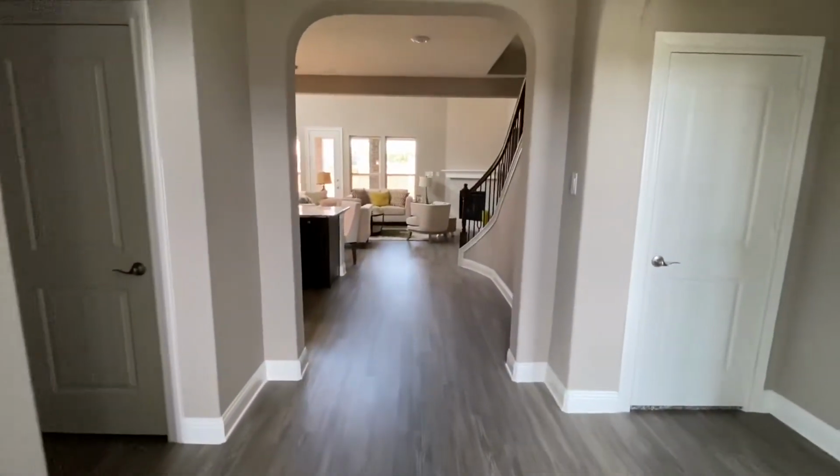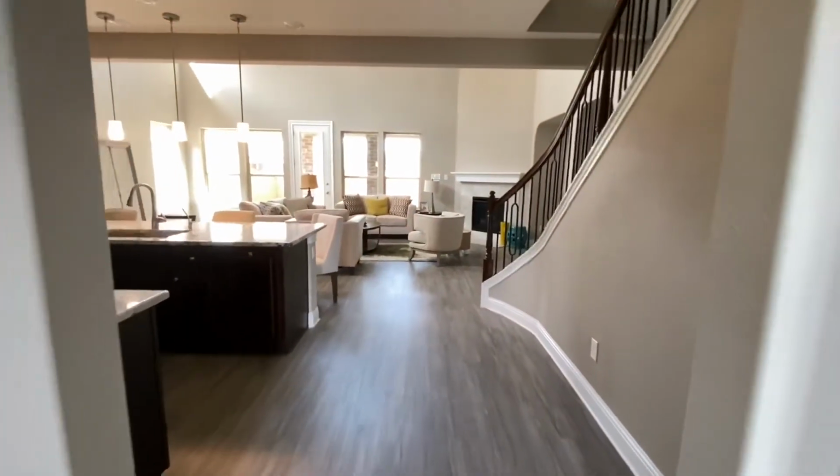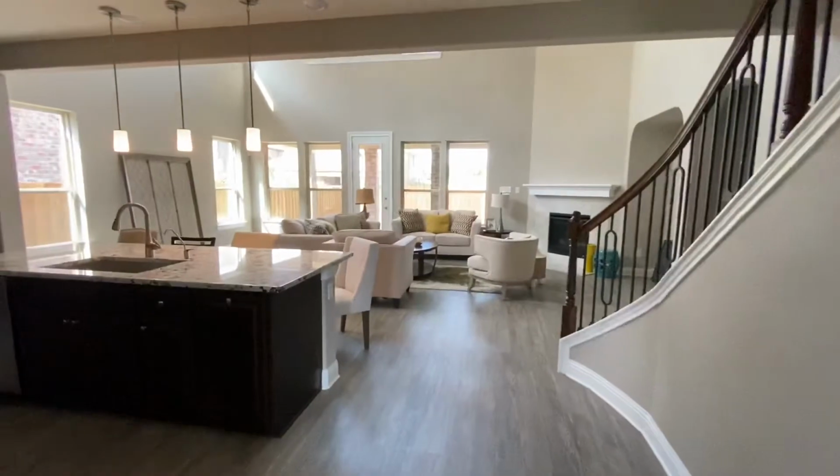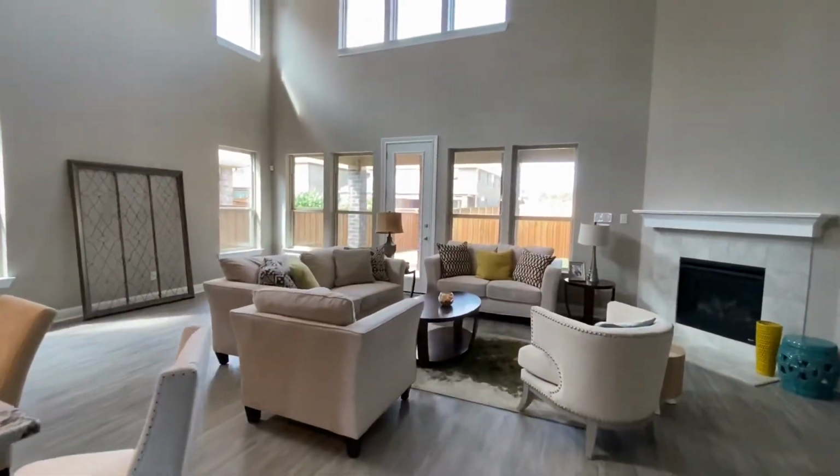Continuing onward, to the left there's a bathroom, to the right there's a master bedroom. Going straight, we have the kitchen and the living room all in one big open area. And you have a 20-foot ceiling as you look up.